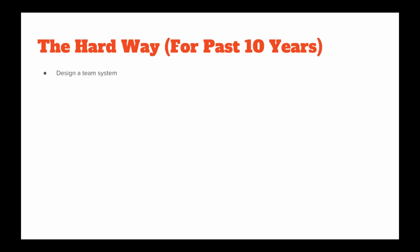The first thing you've got to do is design a team system. You've got to sit down and do all that deep thinking work and all that mapping out and vision work of designing what your team system and process is going to look like. Then you've got to write the job description, right? You've got to figure that one out. You've got to get good at that.